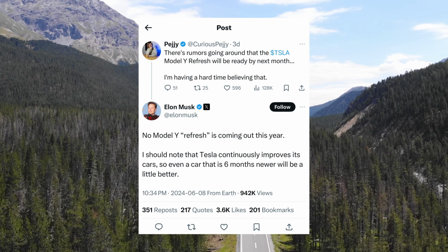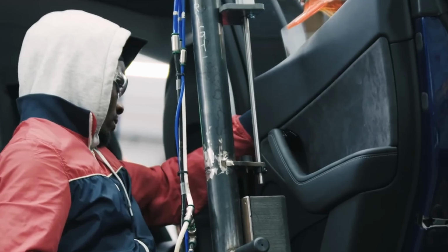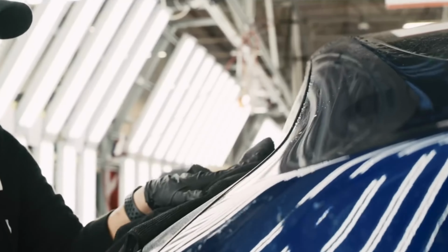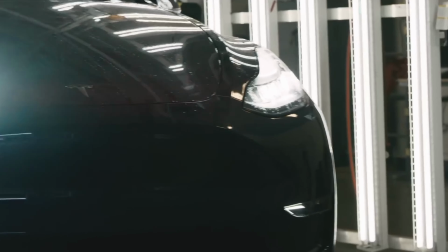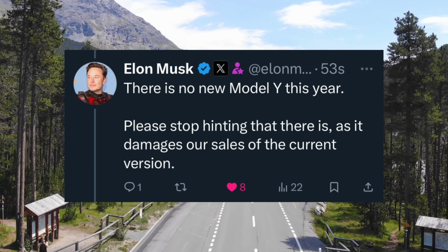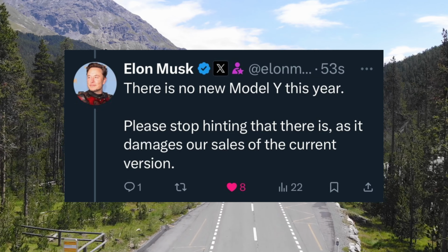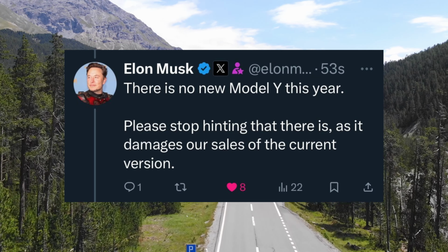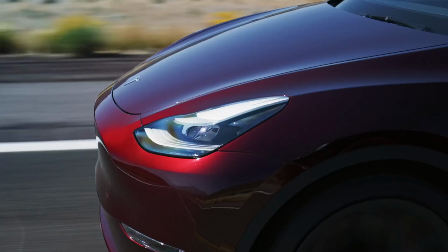If you look closely, the camouflage is added to the front and the back, and it paints a very similar story to when the new Model 3 was initially leaked last year. Now, because everyone now more than ever has been guessing the release date and expecting an official announcement from Tesla about it, Elon has frankly had enough of the Model Y Juniper release talks. He stated on X, again clarifying, "There is no Model Y this year. Please stop hinting there is, as it damages our sales of the current version."